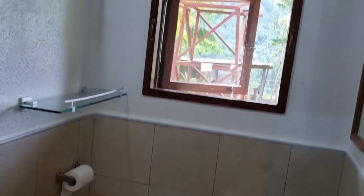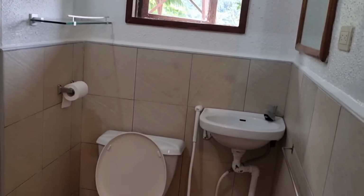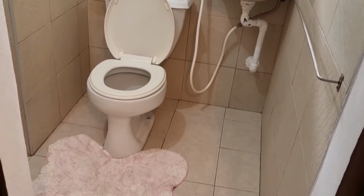It's a little dirty, guys, but if people rent here, the owner has a caretaker for cleaning here. And there is a brush for the cleaning. And then back again to the toilet, to show you it more clearly.